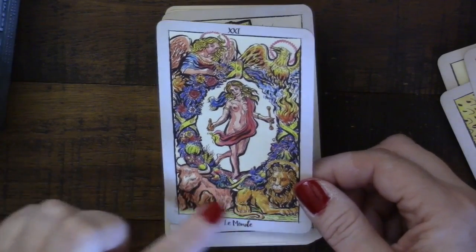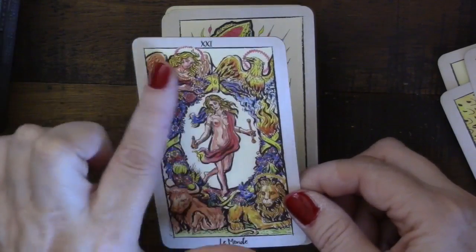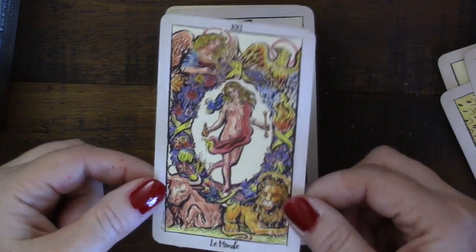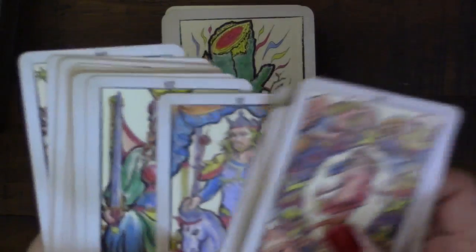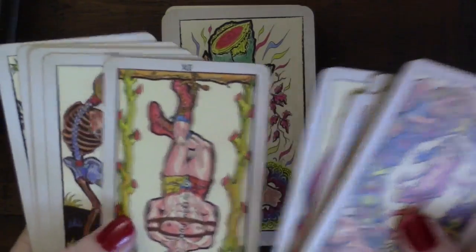I love the art with the cow and the lion and the angel and the eagle or the phoenix up there. It's just beautiful and vibrant and very abundant. I quite love this card. So that's the major arcana. I think they are fantastic. And I love that so much.